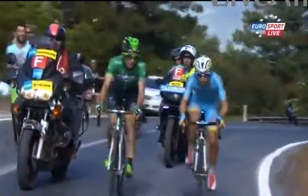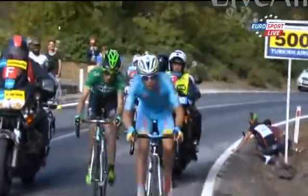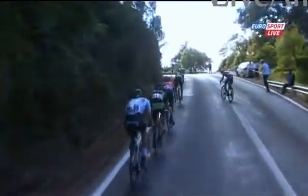22 seconds to Durasek. I don't think Durasek has that advantage at this moment. To the front with 500 metres to go. It's going to be Lopez and Bilbao for the stage win, but where is Durasek? Durasek is just on the right hand side.